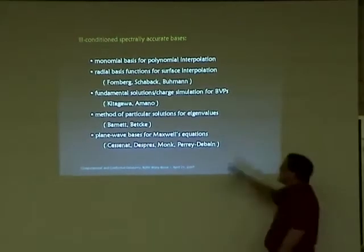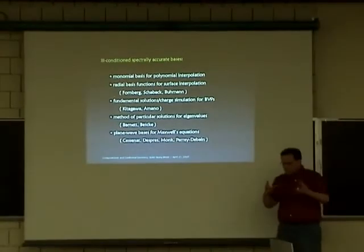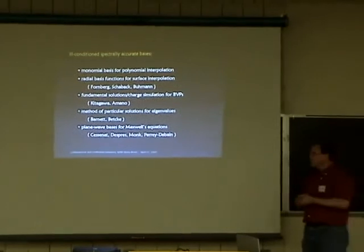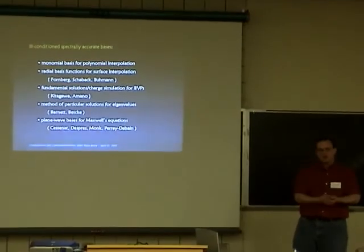Another example would be the charge simulation method, used for conformal mapping and related problems. There you use fundamental solutions, like logs for Laplace's equation. You place the sources outside the domain of interest, and then all you have to do is collocate the boundary conditions to get an approximation.